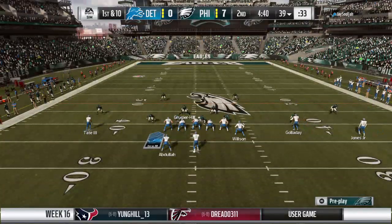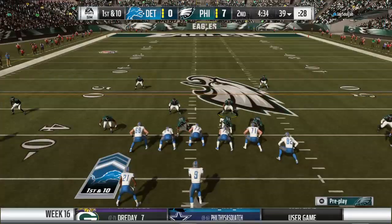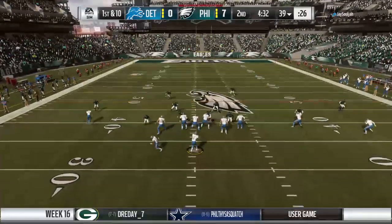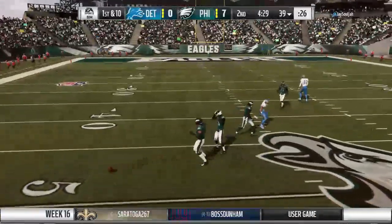I know what you're thinking out there. I know a lot of you are thinking, take a shot downfield. It's a great spot later in the game, definitely in the second half. But right now, I think they were just trying to get some momentum built. Get a 1st down, pick it up, and keep moving.